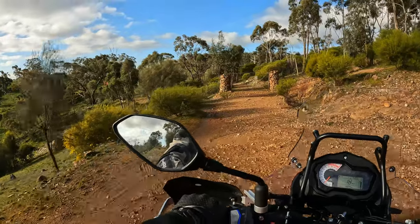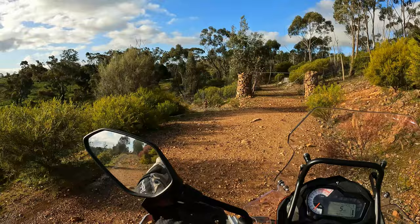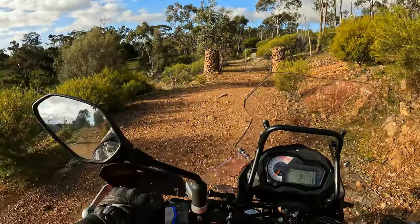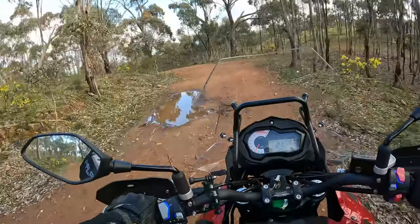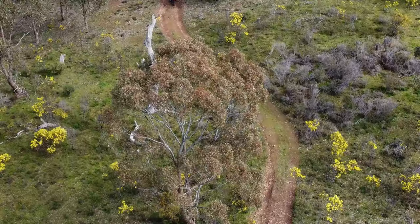Okay, whose idea was it to turn right? We've got a dead end. Private property, no doubt. All right, back to where we turned right from, which was coming from down there.